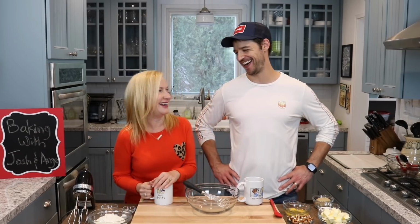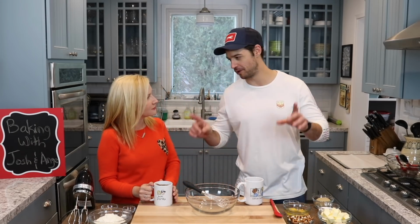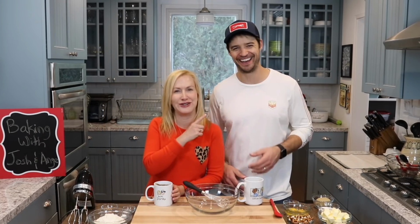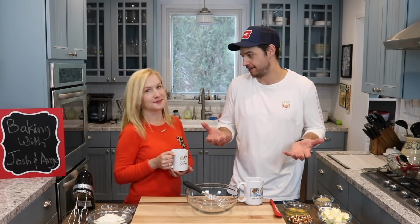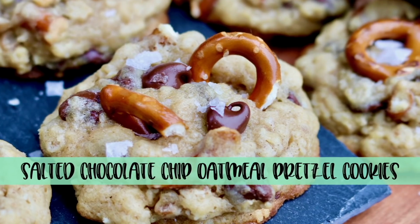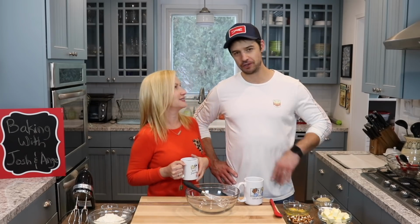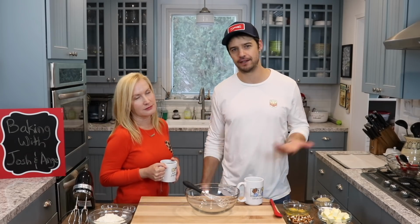All right. So what are we making today? Because the pretzel bars were so popular, I have pretzel on the brain. You were like, what else can I do with pretzels? So I decided to make cookies with pretzels. These are salted chocolate chip oatmeal pretzel cookies. I love them because it's that thing that I love, which is sweet and salty. You make the cookie and then at the end you sprinkle this coarse sea salt on top.